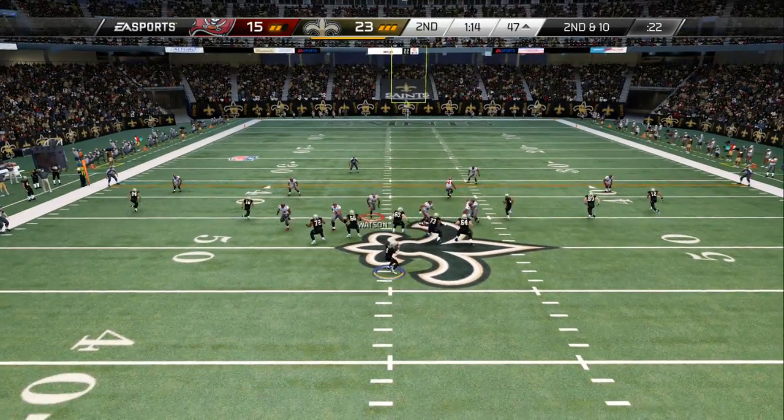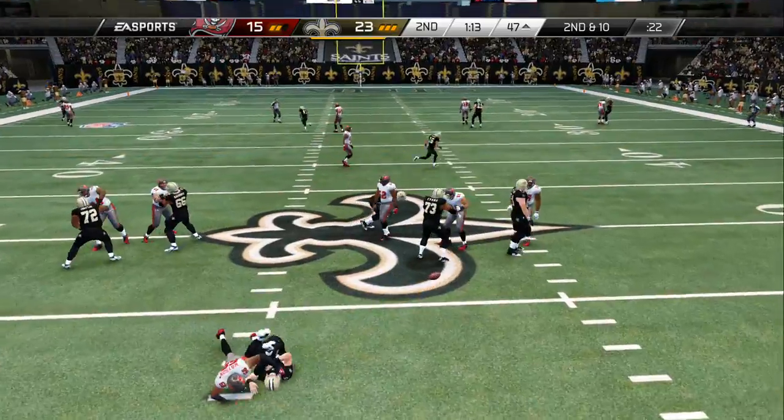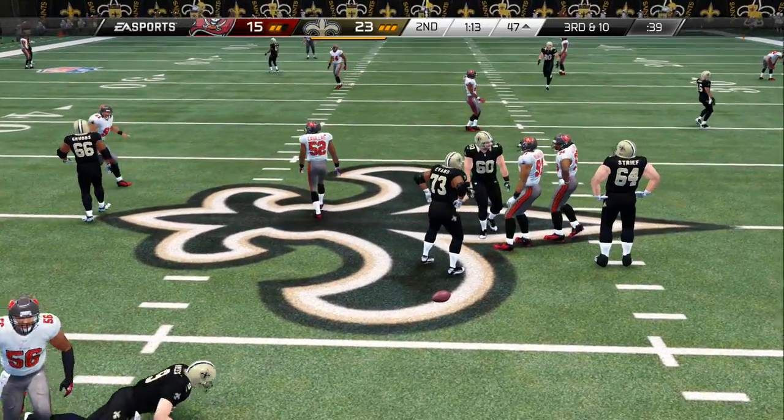Going to get set in the slot for this snap. Under pressure and incomplete.